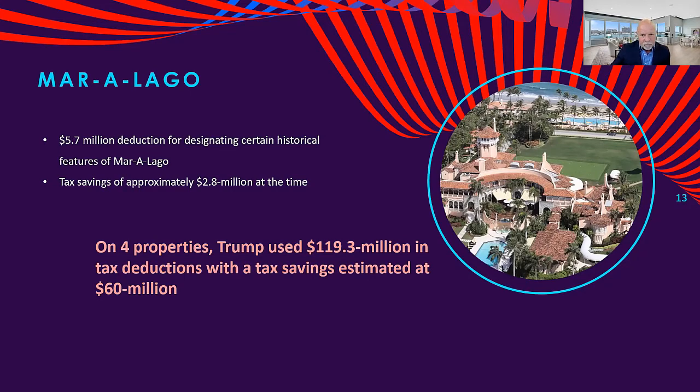170(h). And so this is a legitimate incentive that the IRS puts out there because they want people to designate things for future use, for future green use in these cases. And it benefits the public, but it also benefits the donor.